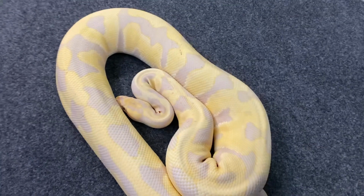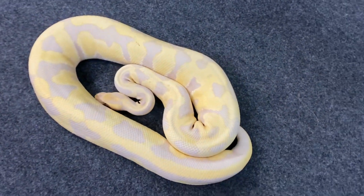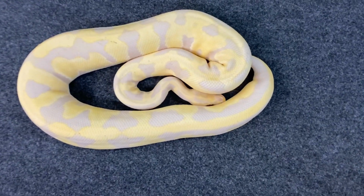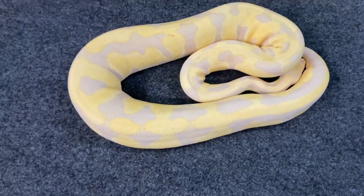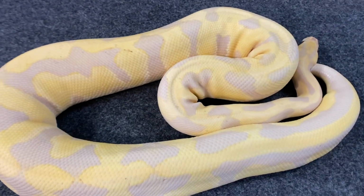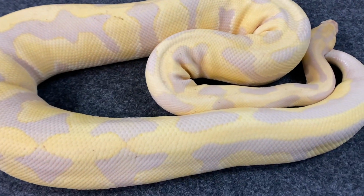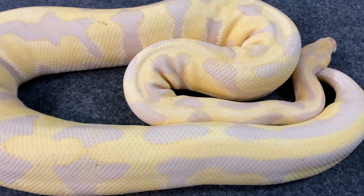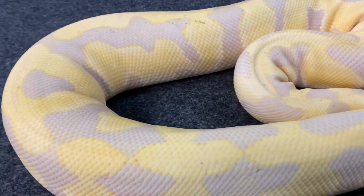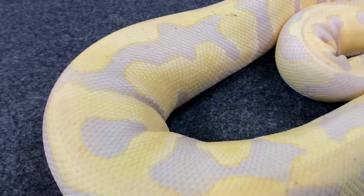All right, so this girl here, this is a leopard lavender, and she is pos het for pied. I love showing off this girl. Her purples are just insane. She's right about 1,400 to 1,500 grams, and look at the color. She has not lost a bit of color.